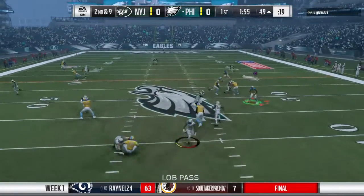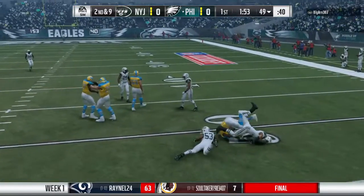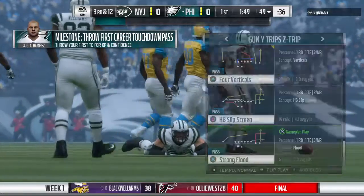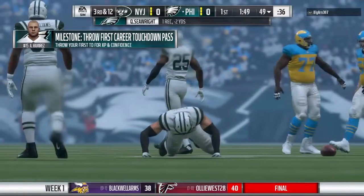Back to throw. Ramirez. He'll try and set up the screen. It's complete. And that play will go nowhere. Losing yardage back near midfield at the 49.